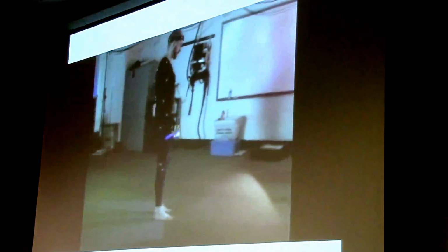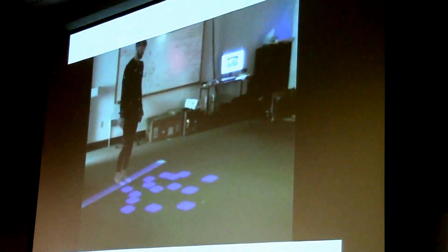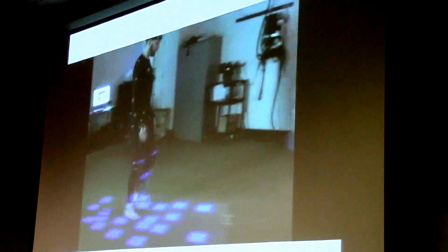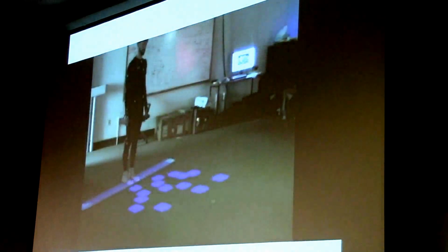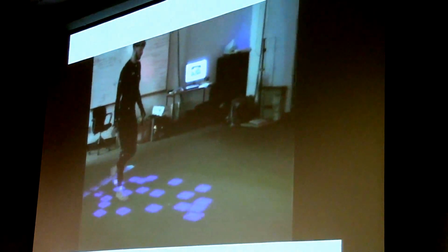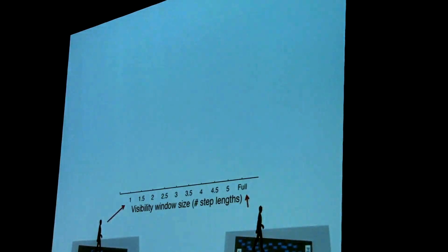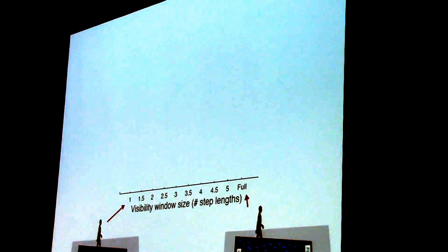Now, we're interested in knowing how far ahead along the future path walkers need to be able to see. So we created a traveling window of visibility centered on the subject's head and kept obstacles invisible until they fell within that window. Okay, you get the idea. The size of the visibility window ranged from 1 to 5 step lengths, and there was also a full vision control condition in which the entire obstacle field was visible throughout the entire trial.